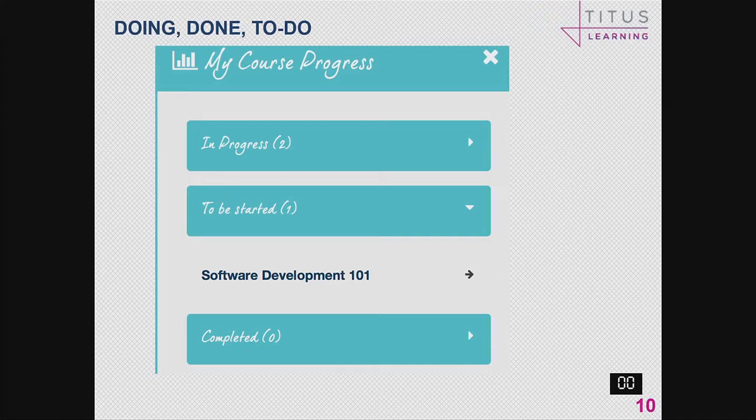So this student has got 2 courses in progress. This takes advantage of the course completion API in Moodle. Yet to be started, and completed. And they haven't completed any courses yet. And it says there, to be started, we've got one course, it's called Software Development, and if you click on the words Software Development, that takes you through to that course.